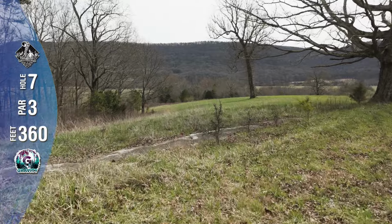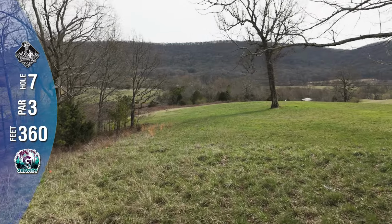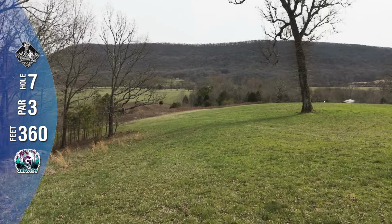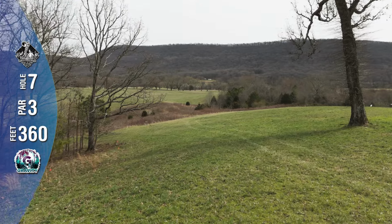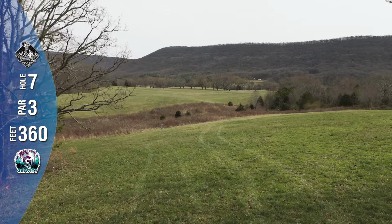Hole 7, 360 feet. This is a nice little stall shot. You just throw it out and then let it fall down to the basket. Just got to beat this corner. And is the wood line out of bounds? Yes. So you really want to beat this corner or you're going to be in big trouble. And it's just a mid-range or a putter shot. Again, it's not terribly long. You just let it fall off the hill.